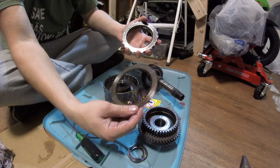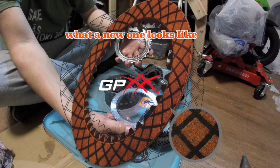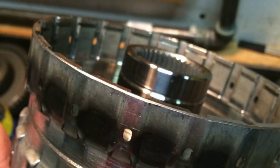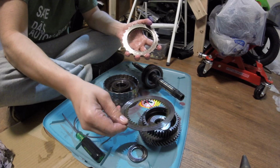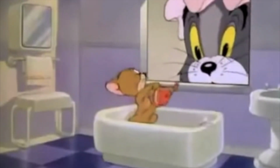These are my frictions. In case you don't know, they're not supposed to be bare metal like that. Metal on metal, heat them up, and they warped, and also put some heat damage on the clutch drum. Luckily though, all my bearings were just fine. If I had driven it in this condition much longer, I don't think that would have been the case. Next, I had to clean everything.